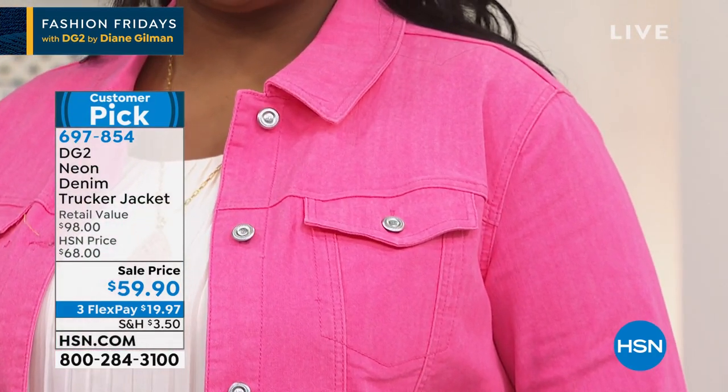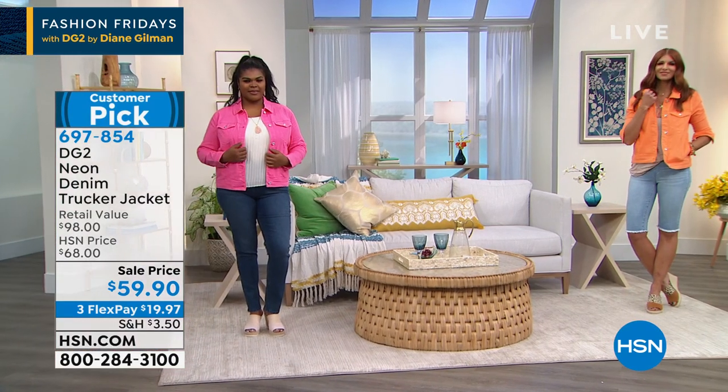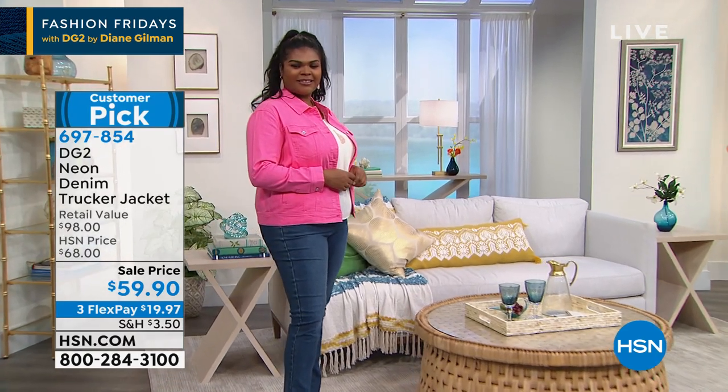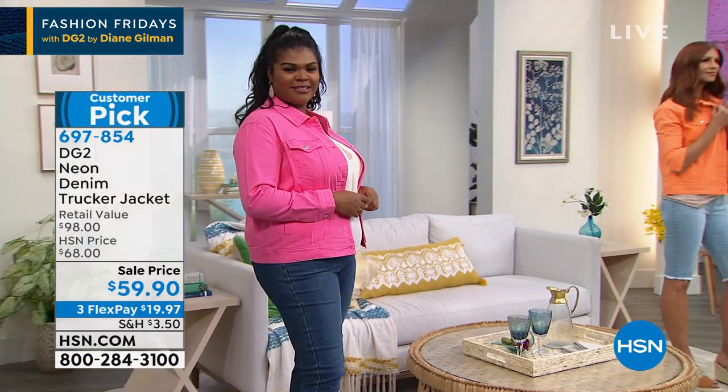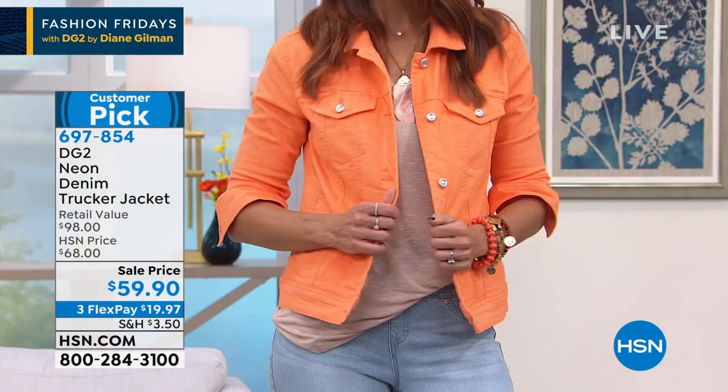And let me tell you what, this is like having an instant facial. It just elevates your skin tone, makes you look healthy and vibrant. And then, of course, it's our classic denim, and it has tons of stretch.